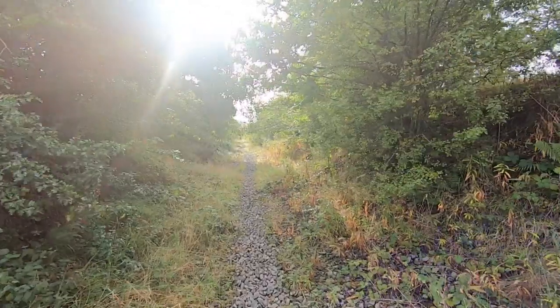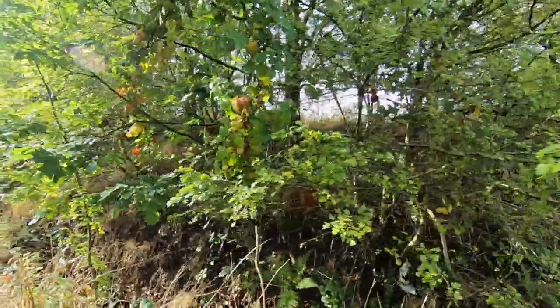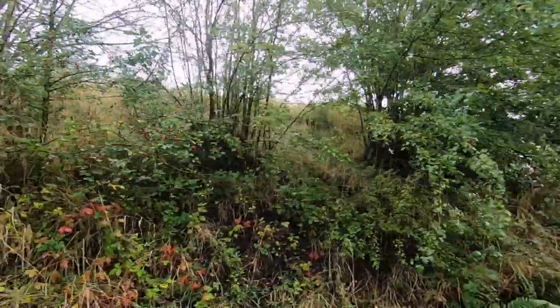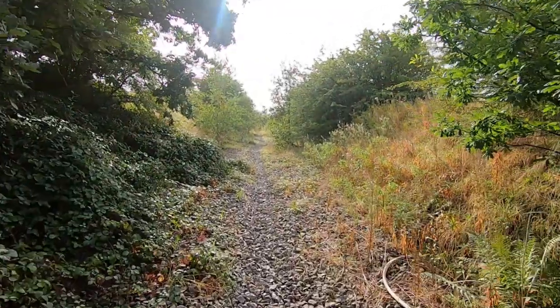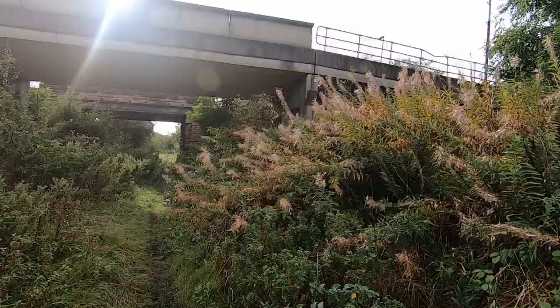So that little bit of site we've just been looking around, that's on our right hand side over there, so we'll hopefully get time to come back for that. And on the left is more of the Coalite site. That appears to have a little bit of occupation on there, so we'll be staying clear of that one.